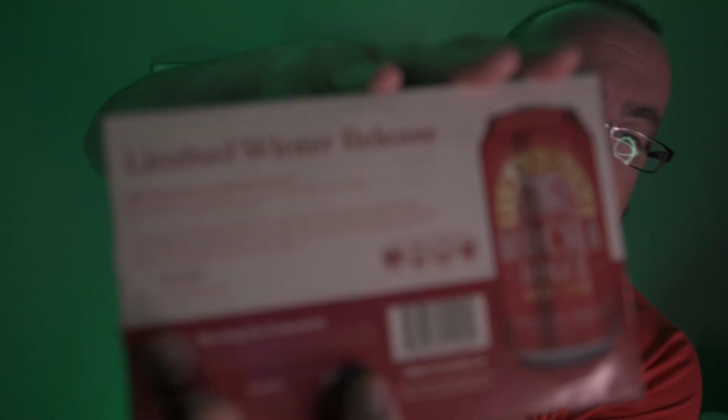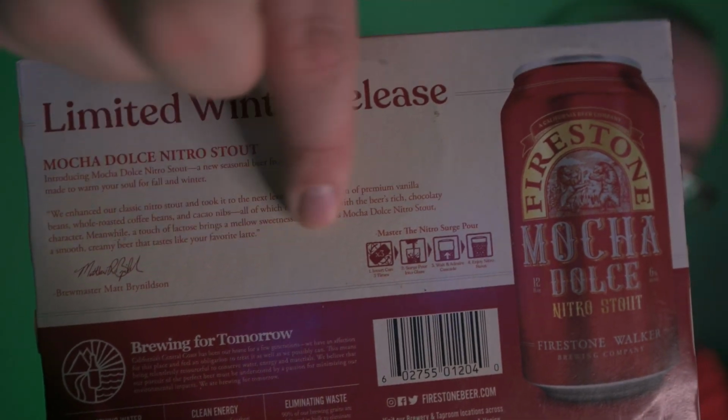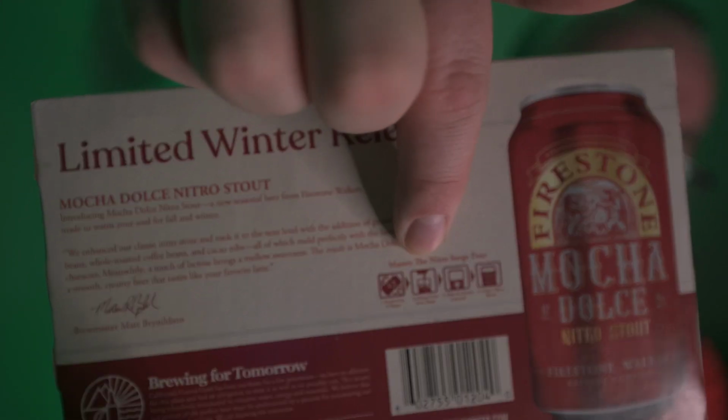Limited winter release. A new seasonal beer from Firestone Walker made to warm your soul for fall and winter. Oh, heck yeah. I love that. Ooh, and then Master the Nitro Surge Pour. It is on here. Hopefully that's in focus. You could see it. Where am I? Here. But that's what you do. You basically pour this bad boy hard.